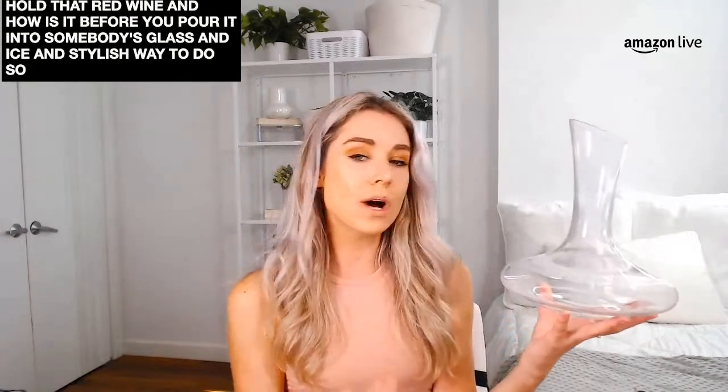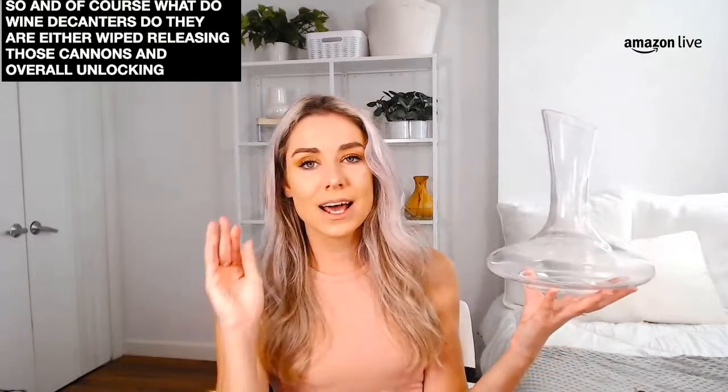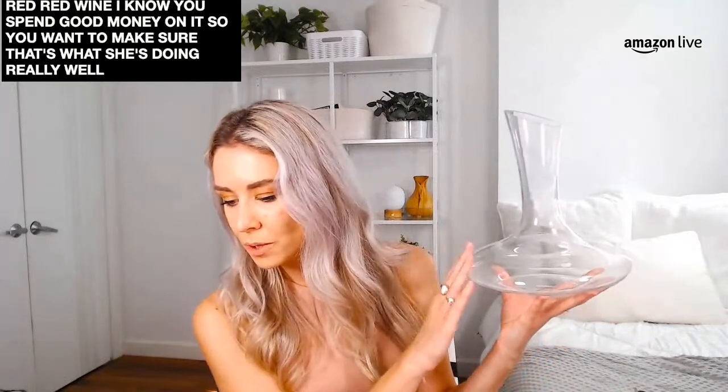And of course, what do wine decanters do? They aerate the wine, releasing those tannins and overall unlocking the flavor and taste of your red wine. I know you spend good money on it, so you want to make sure that's tasting really special as well. 21% off, $62.95. It's down to $49.95 today. What a great little deal there.